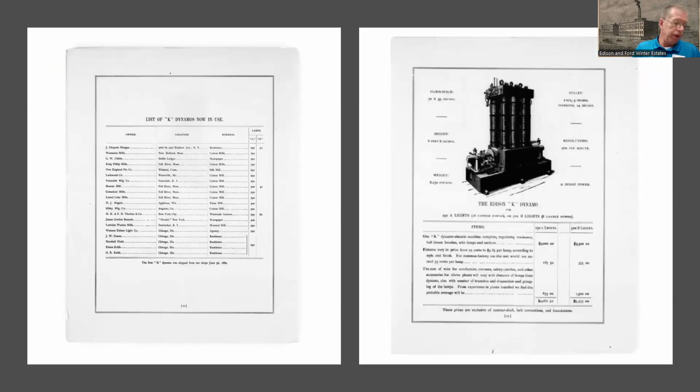On September 4th, 1882, Edison's first central station, the Pearl Street Station, opened at 257 Pearl Street in Manhattan. The station was the first commercial power plant in the United States.